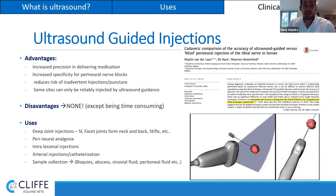So the advantage is to increase the precision in delivering that medication, to increase also the specificity, meaning that we can more accurately do a nerve block, for example, especially blocks that we don't do as frequently, or blocks that are nerves that are a bit more deep, and we cannot palpate them superficially. With using the ultrasound to guide us, it gives us much more accuracy and confidence that we are actually blocking the nerve.